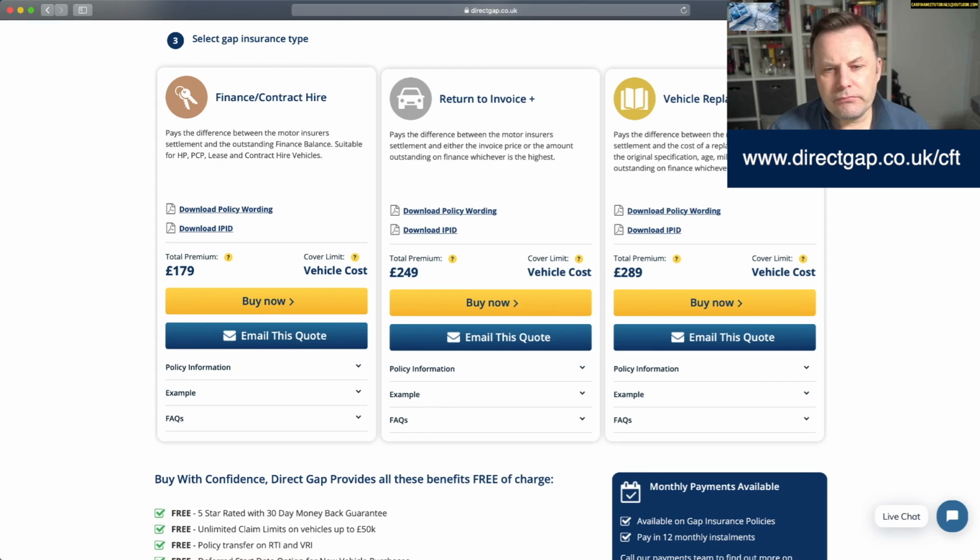Okay. And then there's vehicle replacement. As it says here, it pays the difference between the motor insurer settlement and the cost of a replacement vehicle matching the original specification, age, mileage, or the amount outstanding on finance, whichever is highest. So that's quite nice, because as I said earlier, if you come to buy a new car, prices have gone up, they will still pay out exactly what you need to buy an identical specification car.